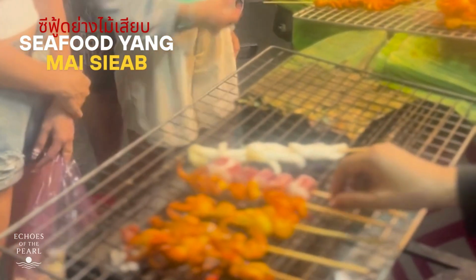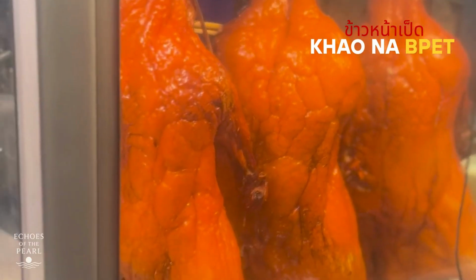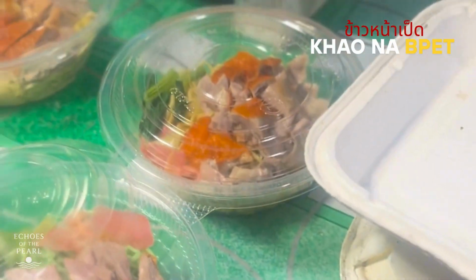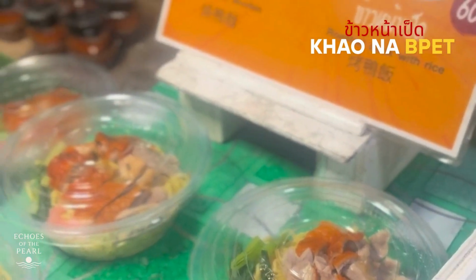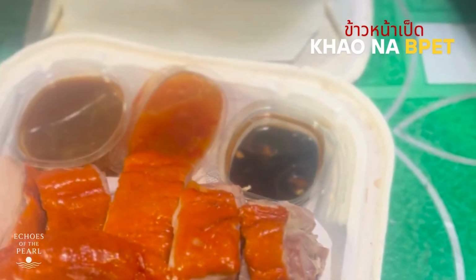Last but definitely not least, khao na pet, roast duck over rice. This Thai Chinese comfort food favorite features tender, juicy roasted duck slices with crispy skin, served over fragrant steamed rice. It's topped with a sweet savory gravy, complemented by pickled ginger and a light duck broth soup on the side. This dish is a hearty, savory meal beloved by locals and often enjoyed as lunch or dinner.